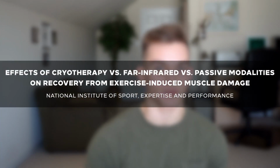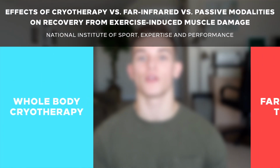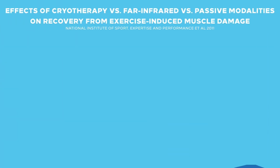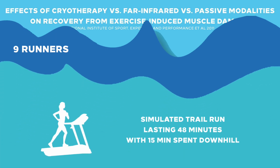So I found a study from the National Institute of Sport Expertise and Performance, and they compared whole body cryotherapy, far infrared therapy, and also passive modalities, and compared their effectiveness when it comes to recovery. The study had 9 runners participate in a simulated trail run on a motorized treadmill. The simulation lasted 48 minutes with varying sections, including a large amount of time spent downhill, which is well known to induce muscle damage.